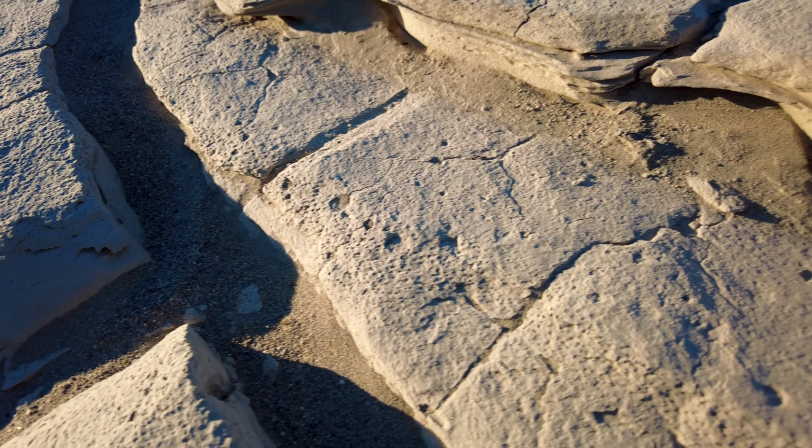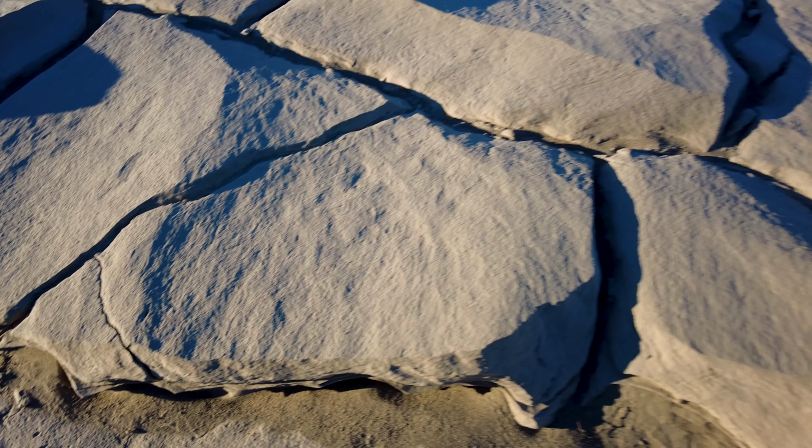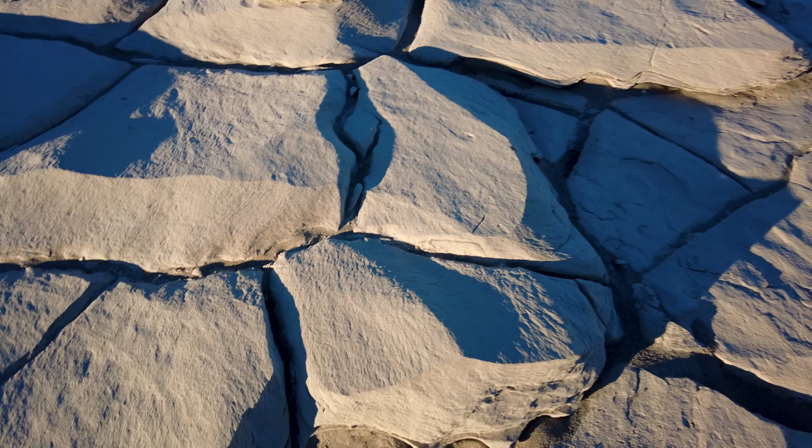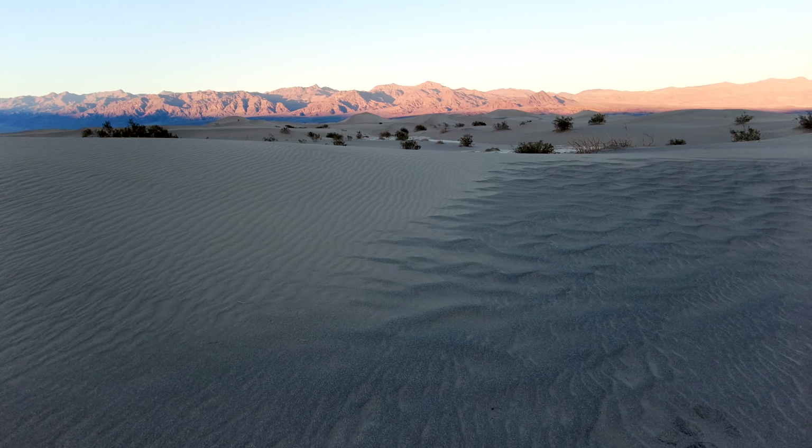The sun's going down, the light's about over. Went out here at the Mesquite sand dunes, and what's interesting is we didn't really go for the big sand dune pictures. We actually found there's these pools that had really thick mud tiles in them, and they looked really cool. So we ended up taking some cool pictures of that. And there's some other areas where there were different textures of sand that we took some pictures of.